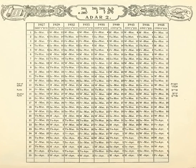Topic: Persian civil calendar. Calendrical evidence for the post-exilic Persian period is found in papyri from the Jewish colony at Elephantine, in Egypt. These documents show that the Jewish community of Elephantine used the Egyptian and Babylonian calendars.